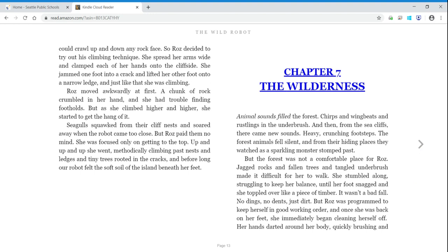Seagulls squawked from their cliff nests and soared away when the robot came too close. But Roz paid them no mind. She was focused only on getting to the top. Up and up and up she went, methodically climbing past nests and ledges and tiny trees rooted in the cracks. And before long, our robot felt the soft soil of the island beneath her feet.